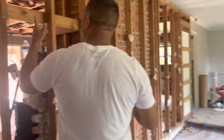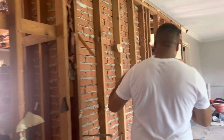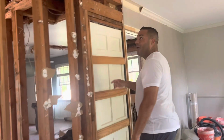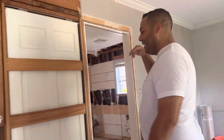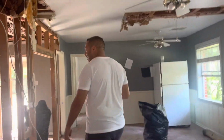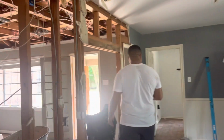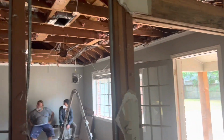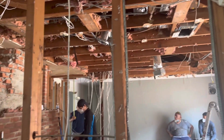You can see we're knocking down the walls, ripping out the sheetrock, pulling down the electrical, the plumbing will be coming out as well. And also the super old insulation is getting ripped out. They've taken about 10 bags of insulation and you can see it's still not done. But this is gonna be amazing.